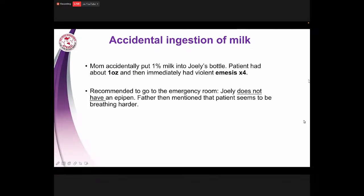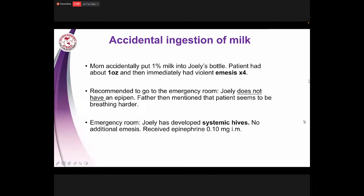But then we had a situation where she had an accidental ingestion of milk. The mother put 1% milk into her bottle. She drank about 1 ounce, and she had violent emesis times 4. She was recommended to go to the emergency room. She wasn't prescribed an epinephrine autoinjector, and the father mentioned that she was having some difficulty breathing in the emergency room. She developed systemic hives all over. There was no additional emesis, and she was treated with epinephrine with improvement.